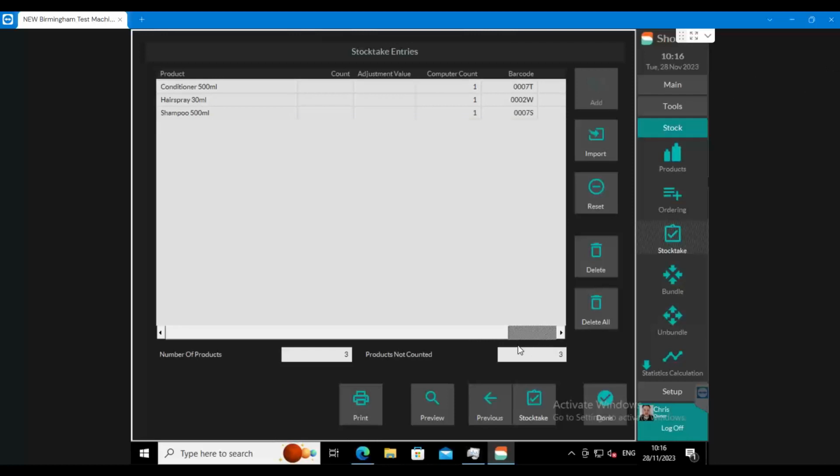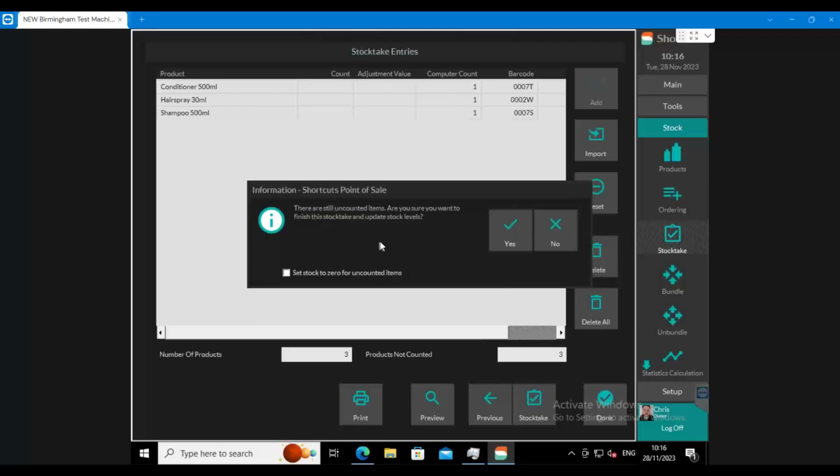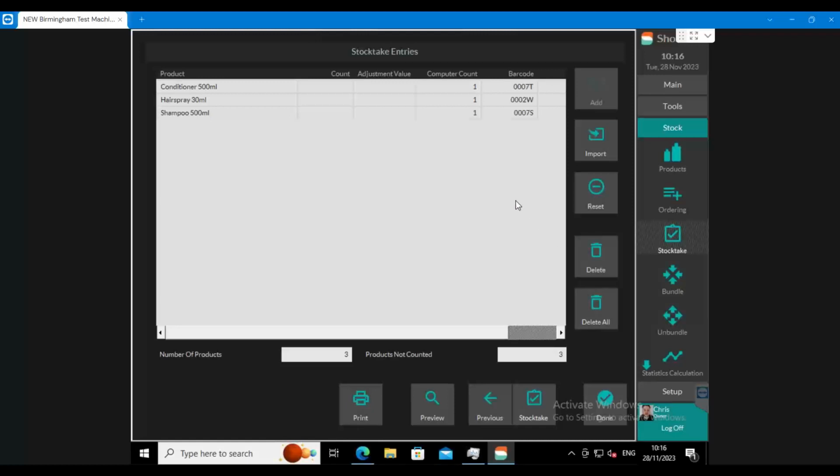And we're just going to click stock take in the bottom right. Okay, so once we've printed out all of our products, just cancel that down. Once we've printed out our stock take form, we would then go to our product levels and perform our count. We would do that on the physical sheet of paper that we just printed out.